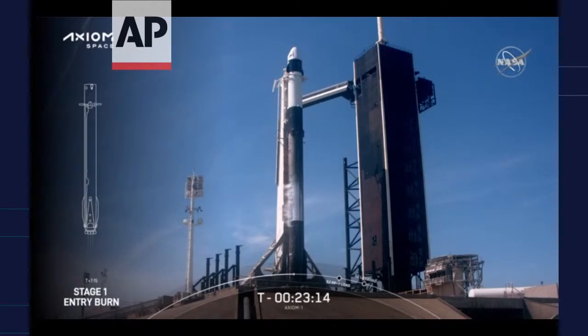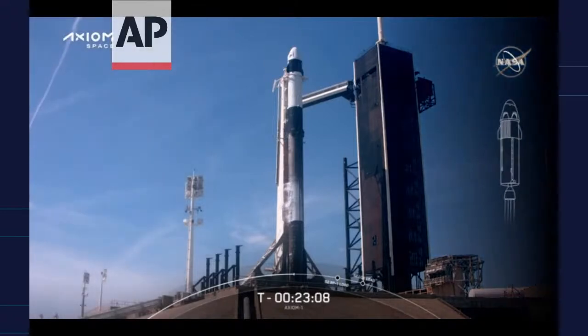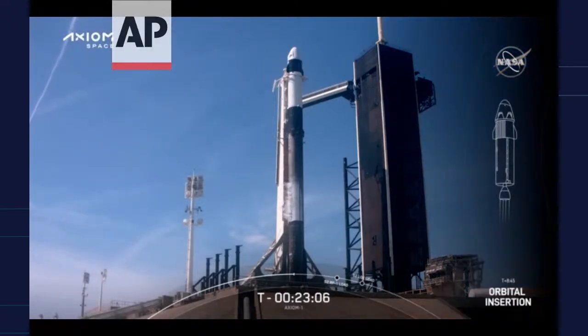This helps to slow the stage down in preparation for entry back into Earth's atmosphere. While the first stage is heading back to Earth, the second stage will cut off its singular Merlin engine that was ignited right after stage separation. Once this happens, we'll wait for confirmation of good orbital insertion.